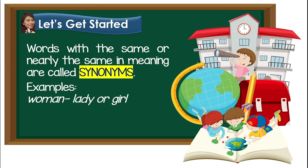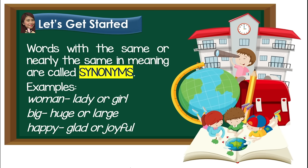Now, let's have some examples. Woman. When we say woman, it means lady or girl. Next, big. It means huge or large. And lastly, happy. When we say happy, it means glad or joyful. These are some examples of synonyms.